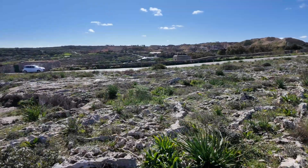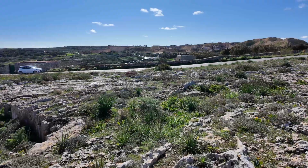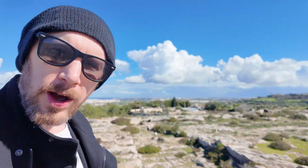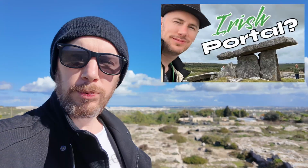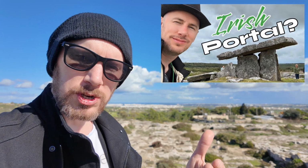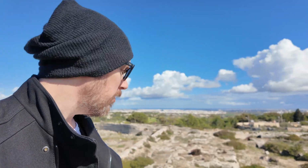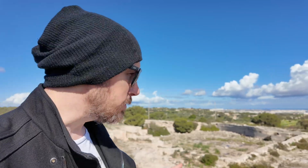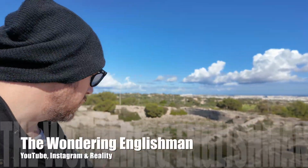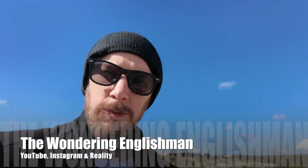You can't smell it, but there's a real distinct smell of manure in the air. But I'm at this beautiful point in the island where I'm standing on effectively what is limestone. Now you might remember my video from Poolnaboom in Ireland where I show the Neolithic civilization that carved out the memorial like a time portal to the dead. Now in a way this is kind of similar. This dates back millions and millions of years, this limestone. You know, limestone is effectively the old coral reefs that have been pushed up from thousands of years.